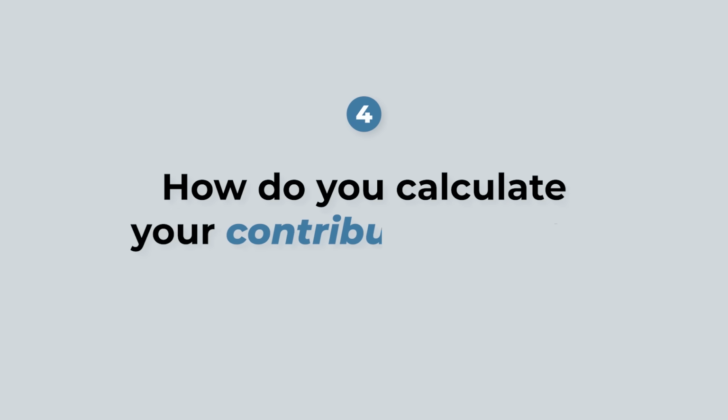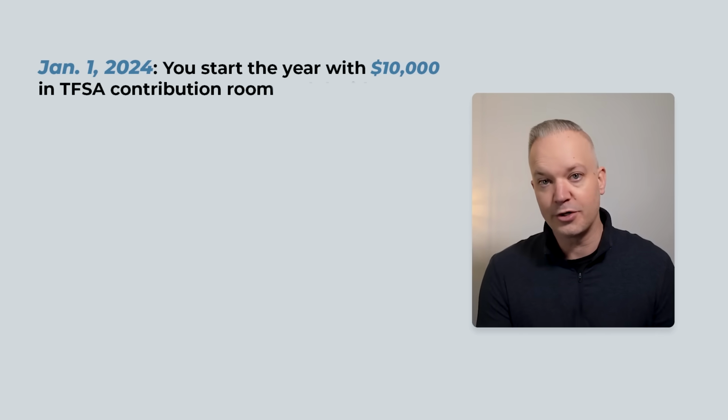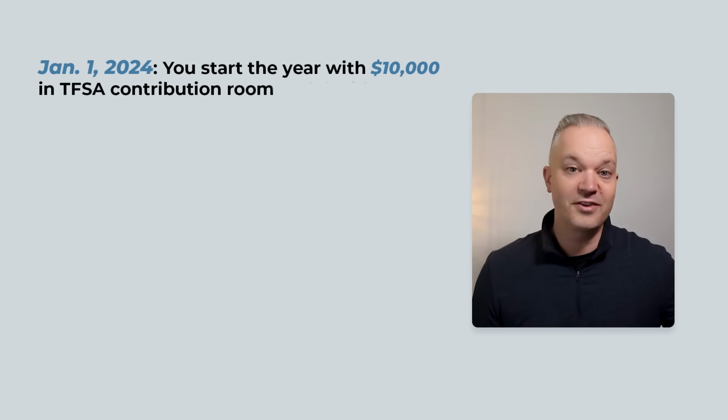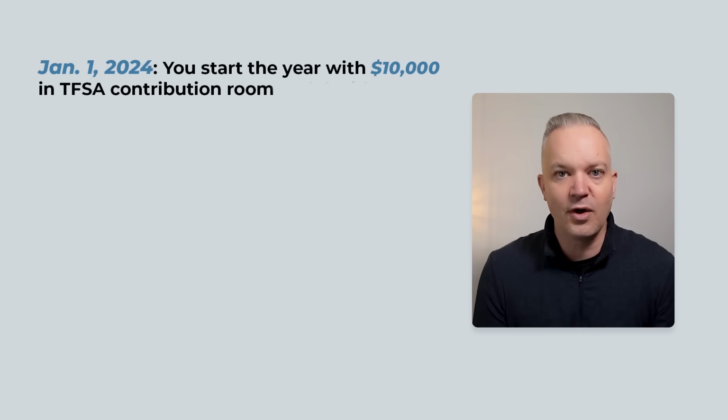How is the TFSA contribution room calculated? So as previously mentioned, the contribution room is based on any unused contribution room from previous years plus this year's room. Now, where it gets complicated is if you've withdrawn money from your TFSA. So let's use the example of 2024. You had that contribution room of $10,000 that you could put in. Some from 2024, some unused from previous years, but your total contribution limit was $10,000.